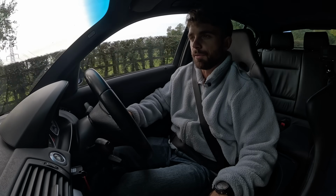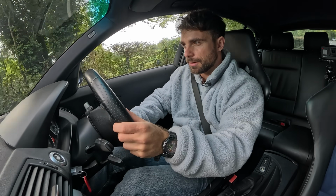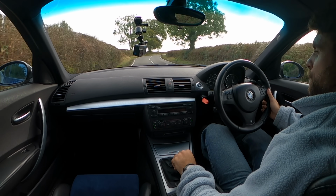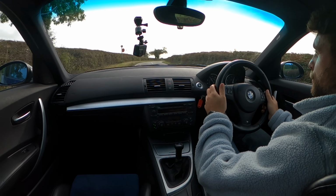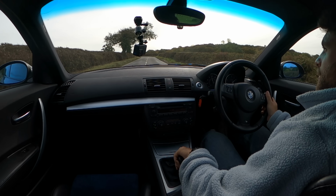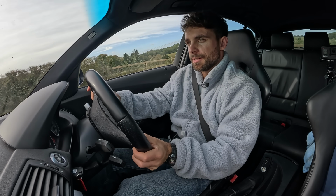Hang on, bit of road that's half wet, so we'll stop in the exact same place. Car behind, give it some revs. Oh, nice. Loads more traction. You can kind of feel the back end want to snake around a little bit because both wheels are spinning up like a dream. Oh, it does sound nice.